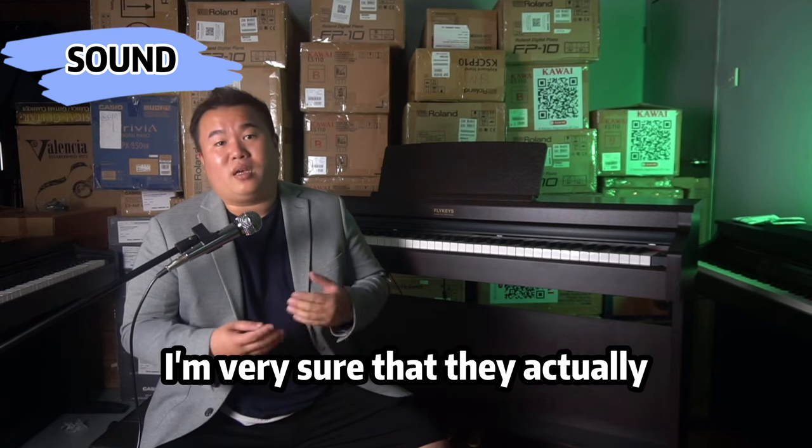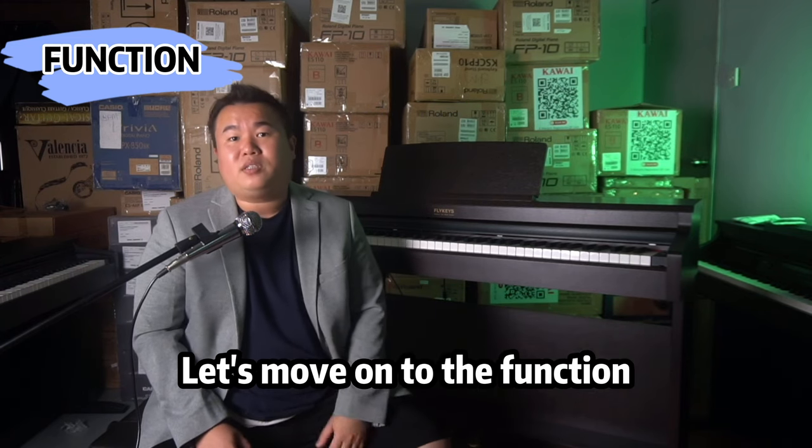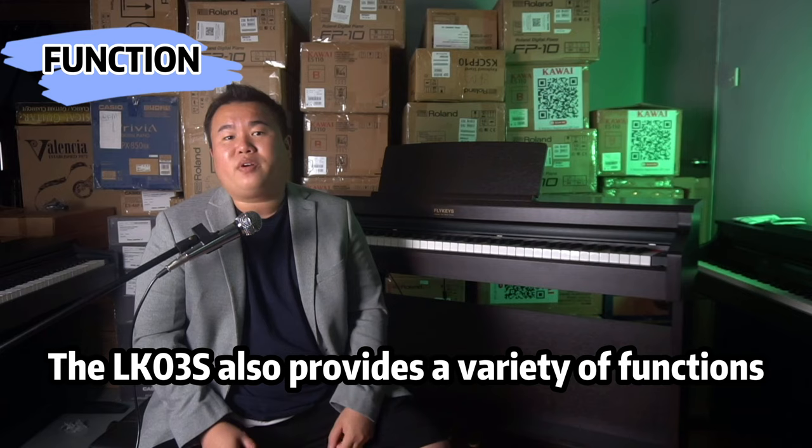I'm very sure that they inherited the Shimmel grand piano sound to it. Let's move on to the function. The LK03S also provides a variety of functions.